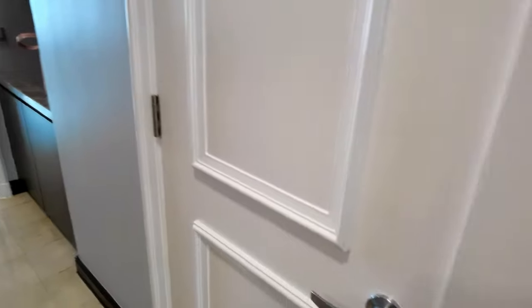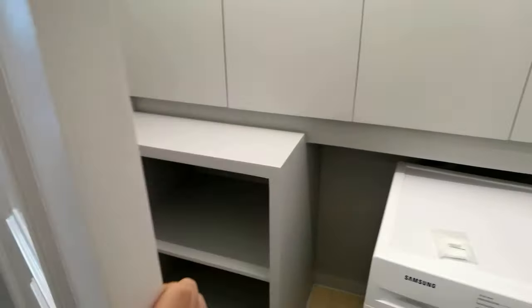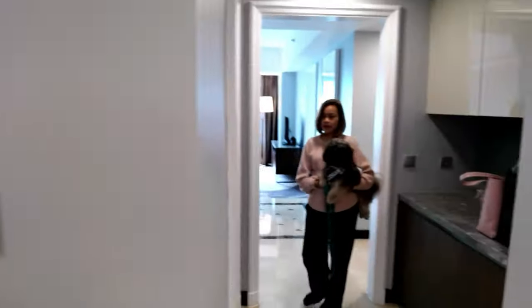Before we go there, just to see, complete with washing machine. And the iron is here, iron board, with iron and stuff. Okay. This is the kitchen.